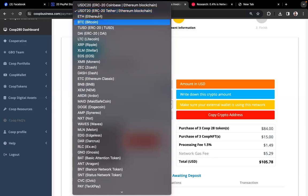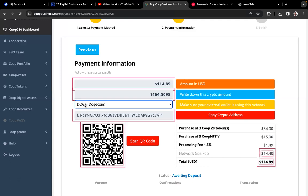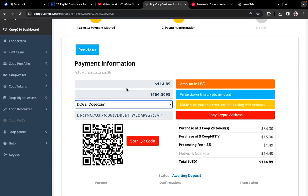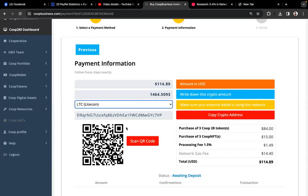So let's say if you choose a different currency. Let's say we choose Dogecoin. I'm just giving an example. Watch how the address will change according to the crypto that you're going to be using. See, the address changes automatically. If somebody was sending Dogecoin, it's going to give you a Dogecoin address to send it to. This is all already in the system. If somebody wanted to use, let's say Litecoin, LTC, it's going to change the address to a Litecoin address.